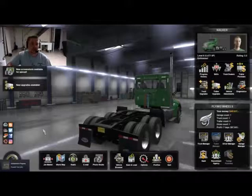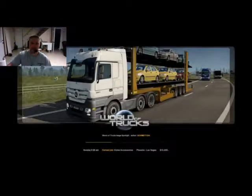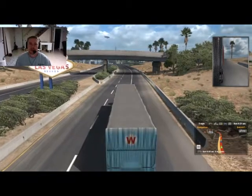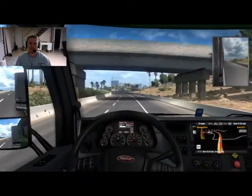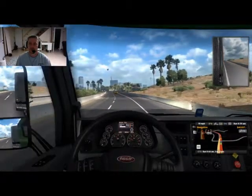And believe it or not, I just checked when I logged back in. Actually, I had 29 hours on my other profile of driving time, and I have 8 hours on this profile, so time flies when you're having fun, I guess. And now we can move. There we go. Not sure what caused that, but we are close to our destination.